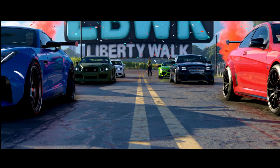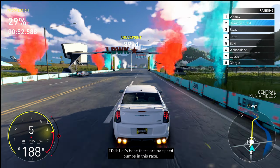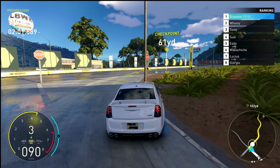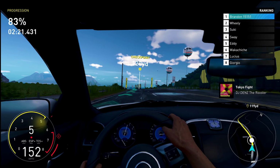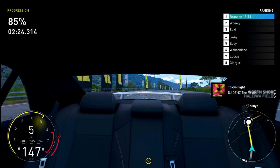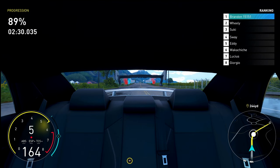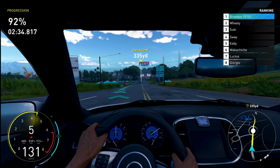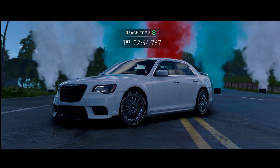Alright, so what am I driving? A Chrysler. Nice. Gap between the side skirts and the ground. Oh my, this is my top gear. Fifth gear already. I'm reaching max speed right now. Respect the craft. Oh my bad, man. I just had to hit that, you know. Oh wow. You look at the back seats. Nice. Hey, kids doing good back there? That's good. All right, just hold on, cause I'm going pretty fast. Nice. Another one. Liberty Nation Volume 1. Done. Let's move on.